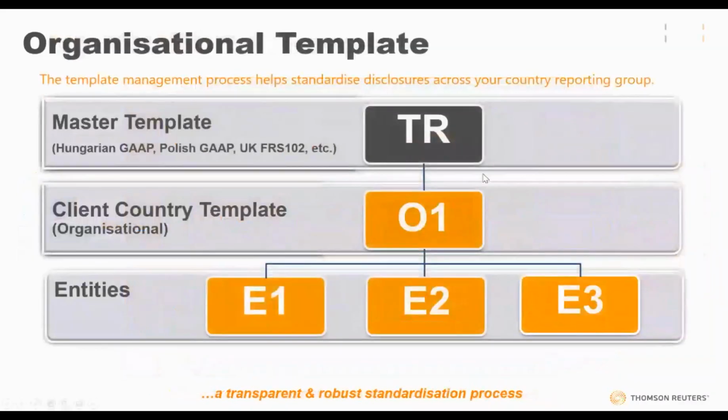Yes, absolutely. So part of the standardization is driven through this template hierarchy that you can see here. So we produce our Thomson Reuters template. This is the one that we keep up to date for you. Now, this has our standard disclosures in it, but you need to develop an organizational template because there may be changes that you need to make to add your own disclosures. For example, if there are specific disclosures required for your industry.